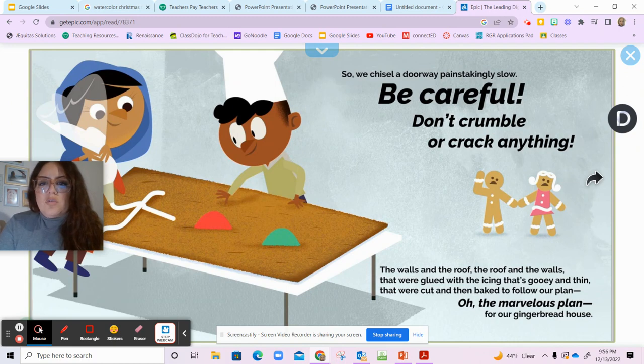So we chisel a doorway painstakingly slow. Be careful, don't crumble or crack anything. The walls and the roof and the walls that were glued with the icing that's gooey and thin, that were cut and then baked to follow our plan. Oh, the marvelous plan for our gingerbread house.